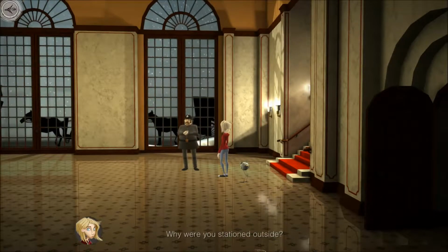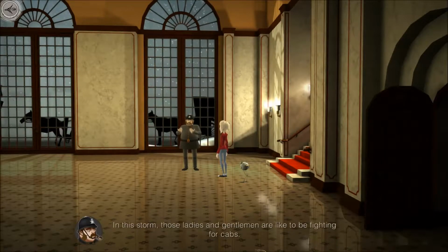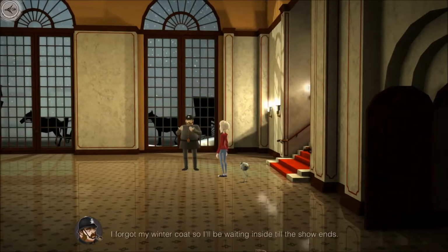Why were you stationed outside? Theatre crowds. Always a rowdy lot after a show. In this storm, those ladies and gentlemen are like to be fighting for cabs. I forgot my winter coat, so I'll be waiting inside until the show ends.